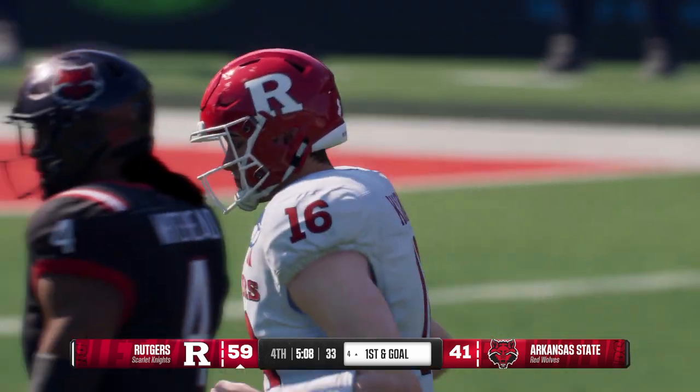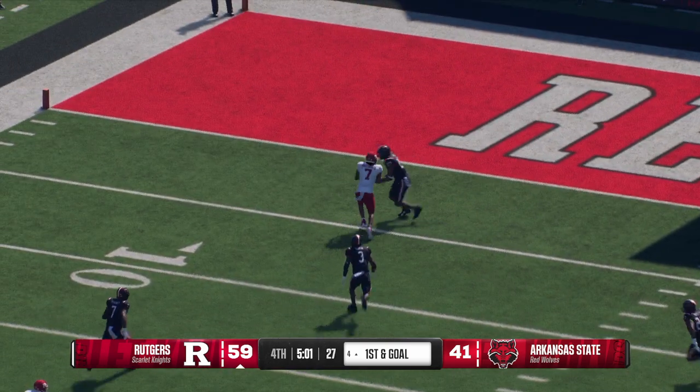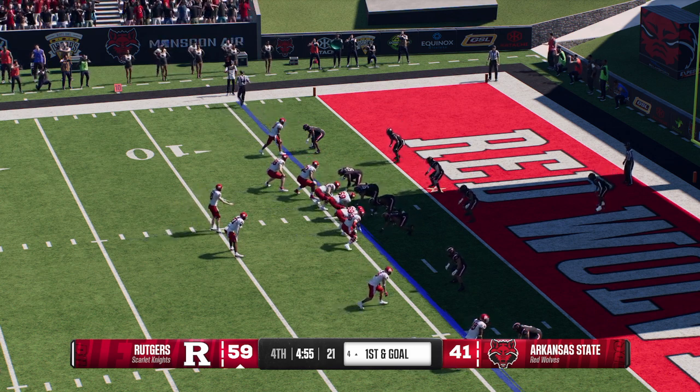Well, it really just feels like they are trying to make a statement to everybody in college football. They've got a lead, they've got it late, and they are still putting it on this defense. They are still letting it fly. They're airing it out, trying to light up this scoreboard.